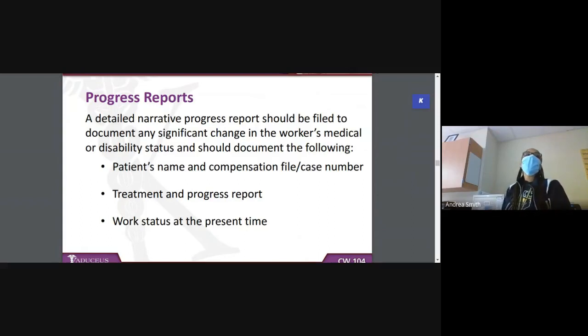Progress reports. A detailed narrative progress report should be filed. This is a little wordy, but basically it should show any changes in the patient's disability and should document the following: the patient's name and compensation file or case number, the treatment and progress report, the work status at the present time. What does that mean? Are they at work? If they're at work, are they on light duty? Are they on modified duty? Are they at work at all? Are they at home? Do they just come to therapy? What is their work status?